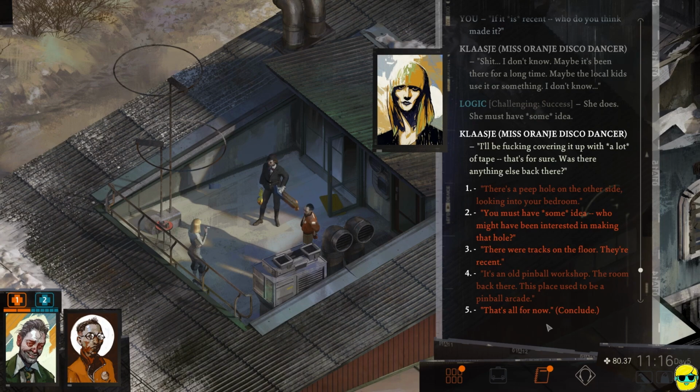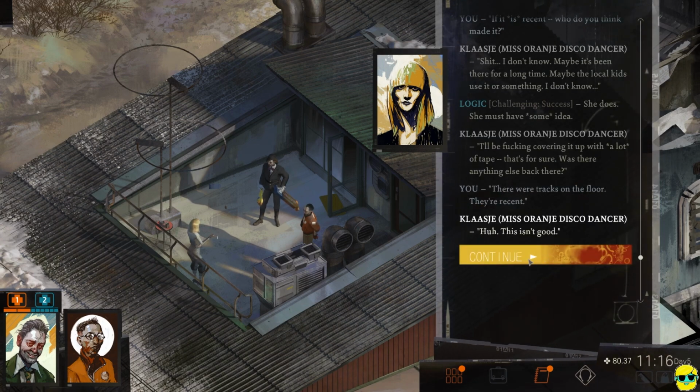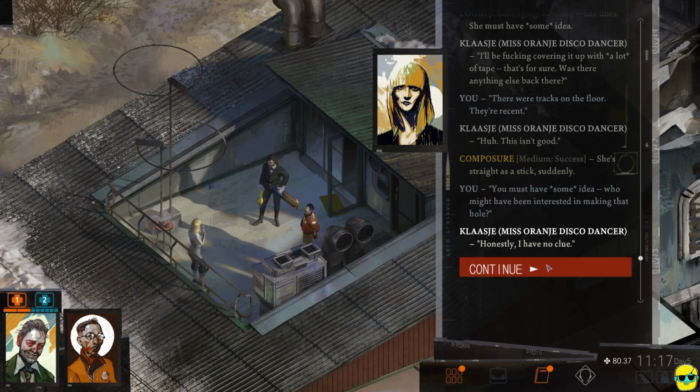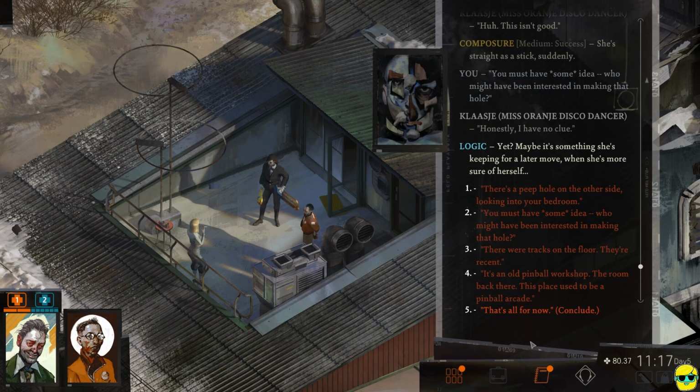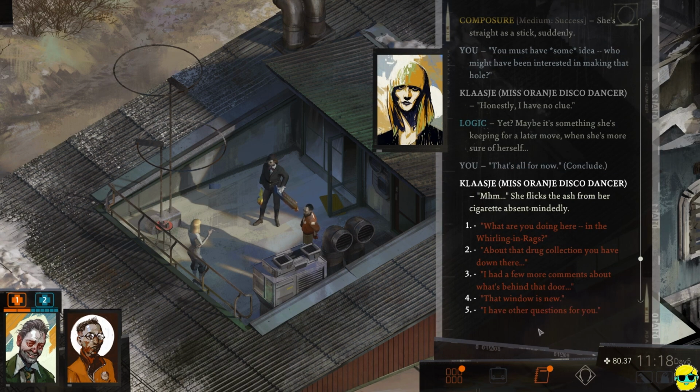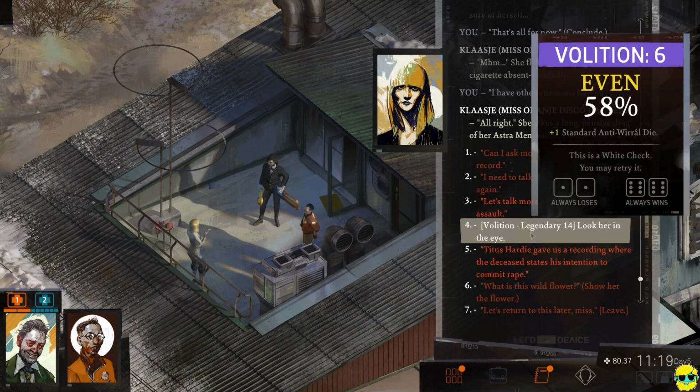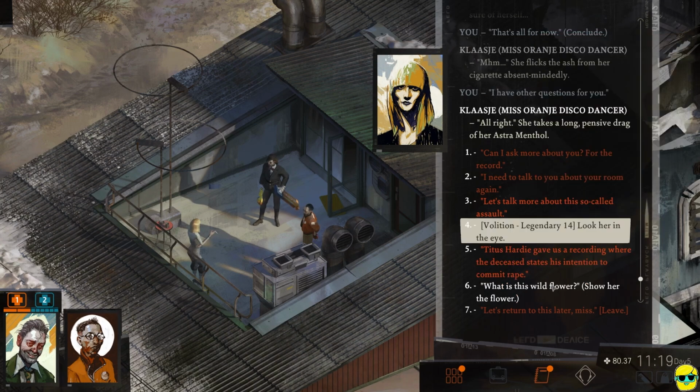Was there anything else back there? There were tracks on the floor. They're recent. Huh. This isn't good. She's straight as a stick, suddenly. You must have some idea who might have been interested in making it. Honestly, I have no clue. Yet, maybe it's something she's keeping for a later move, when she's more sure of herself. Okay. That's all for now. Mm-hmm. I got other questions. All right. I got to get my volition right to do this.